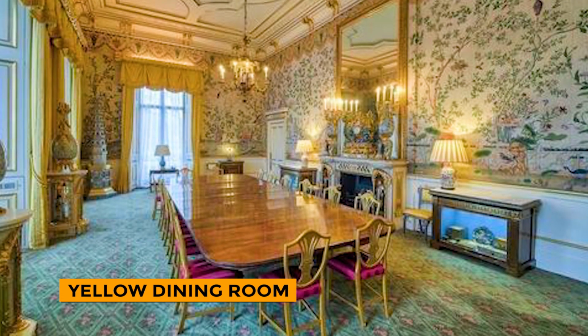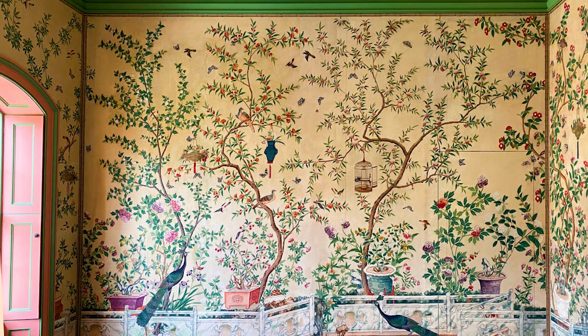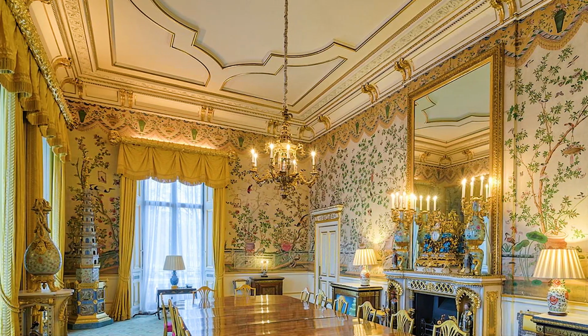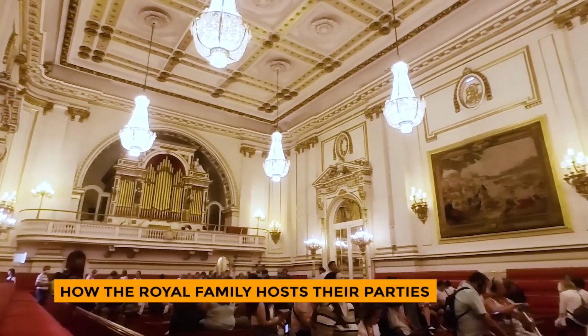Yellow Dining Room. In this part of the Yellow Dining Room, there's wallpaper from the Royal Pavilion in Brighton, England, that's 200 years old. The Royal Pavilion is a house in Brighton by the sea. A whole month was needed to carefully take it down so that it could be kept safe until the room was redone in 2020.